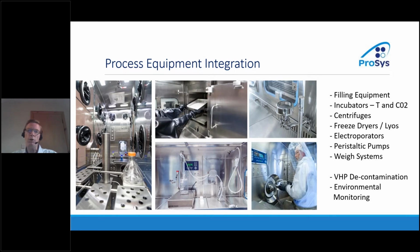In that respect, we're open to the different types of vendors that we use for environmental monitoring, whether they be preferred by the client or whether the client leaves it up to ourselves to decide what to use.